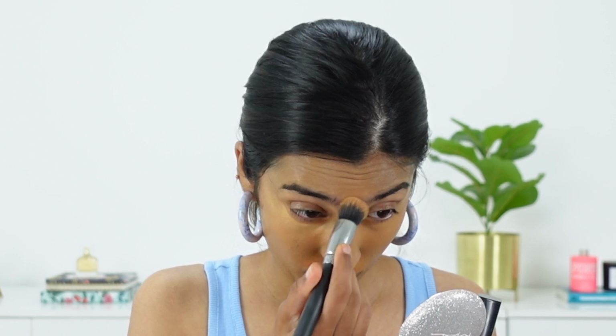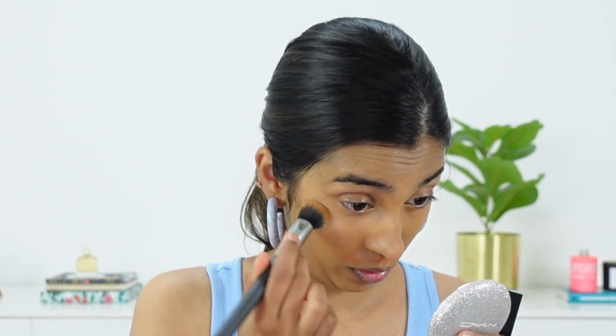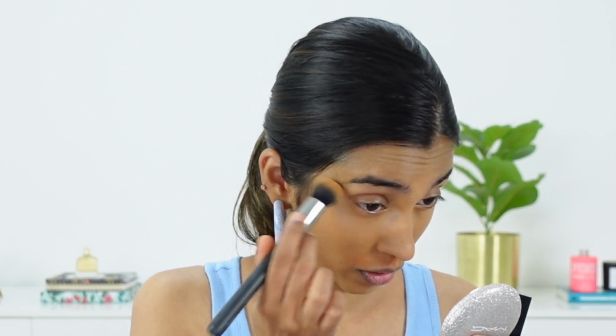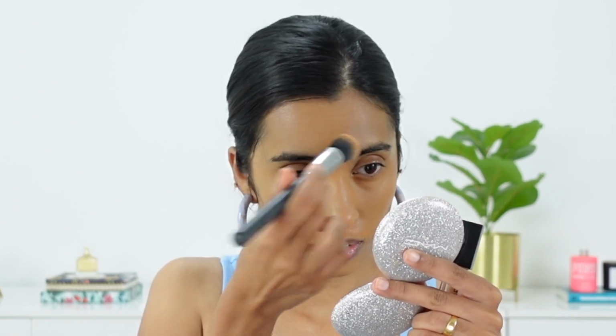If you have very intense dark circles, both of these concealers would not work for you. But if you have a subtle amount of dark circles, if it's not very stark and very intense, this would work really well for you. I don't really have to set this as well. It's quite long wearing. It's what I have on this side of my eye. It doesn't settle differently, doesn't pile up, doesn't cake up, and looks pretty good.